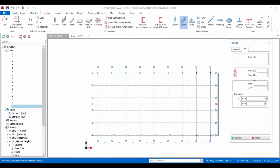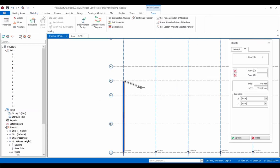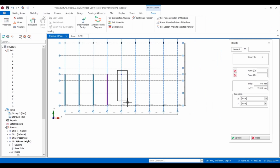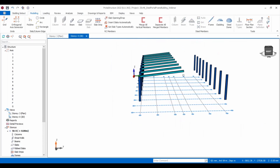And the next thing I'll do, mind you, the apex is at 1,310 millimeters at 6 degrees. So that's the rise. So we are going to go from here to the midpoint. So we can do this. Just quite simple. You can do just repetition. Even if anyone is not all right, you can easily go back to readjust. So now we can see we have the first rafter.